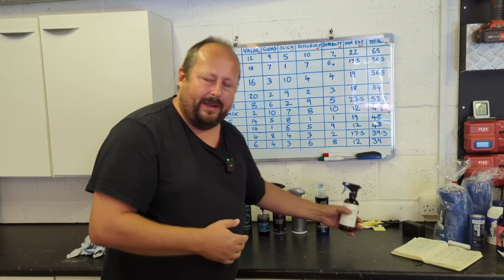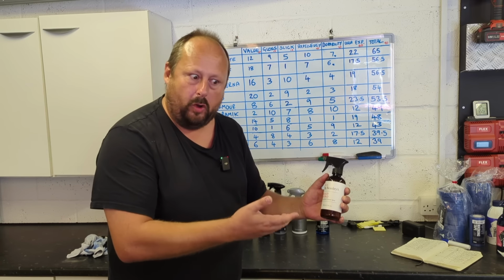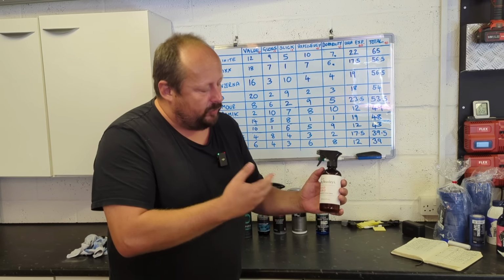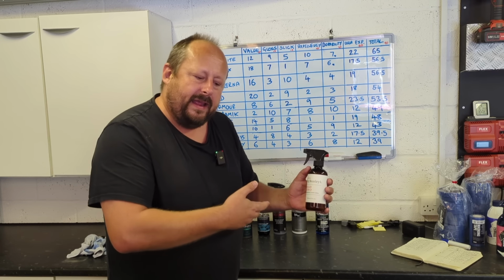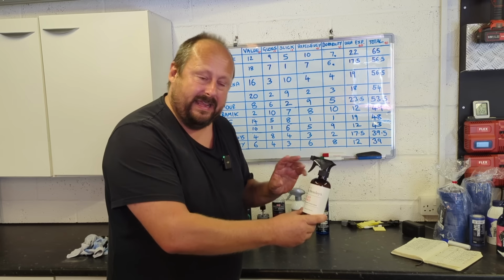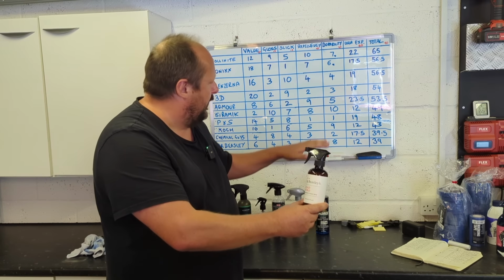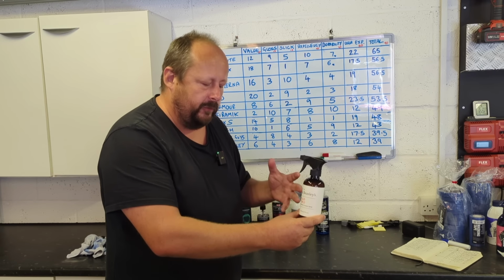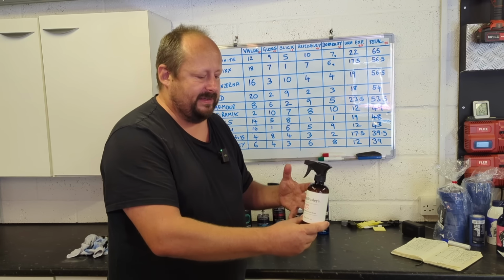Okay, guys, so the final countdown with the least amount of marks, but not the least favourite product for me. This would be somewhere in the middle for me. Dr. Beasley's Bead Hero. A good amount of hydrophobicity, enough to call it a Bead Hero, just, but there's better ones. Very good durability for a water-based spray sealant. Those are the positives, and it goes on like a detail spray.